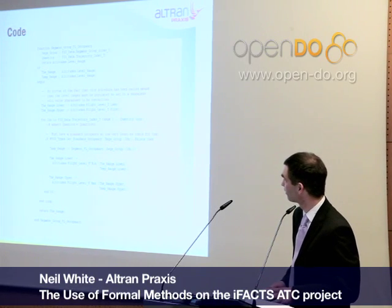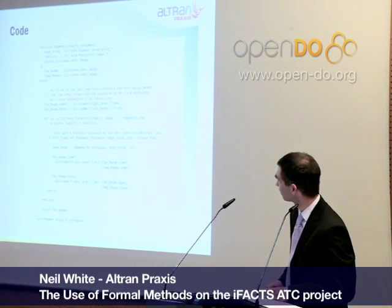A gratuitous bit of Spark code, although I do notice I've picked something with very few Spark annotations. There you go.